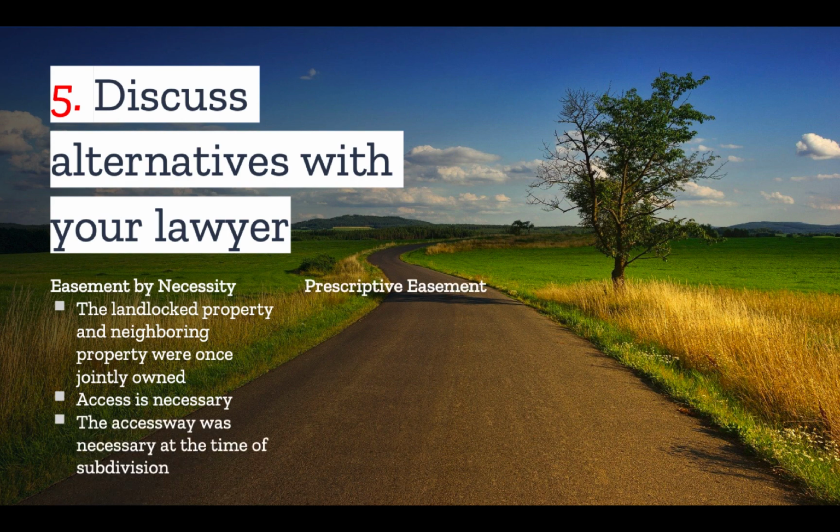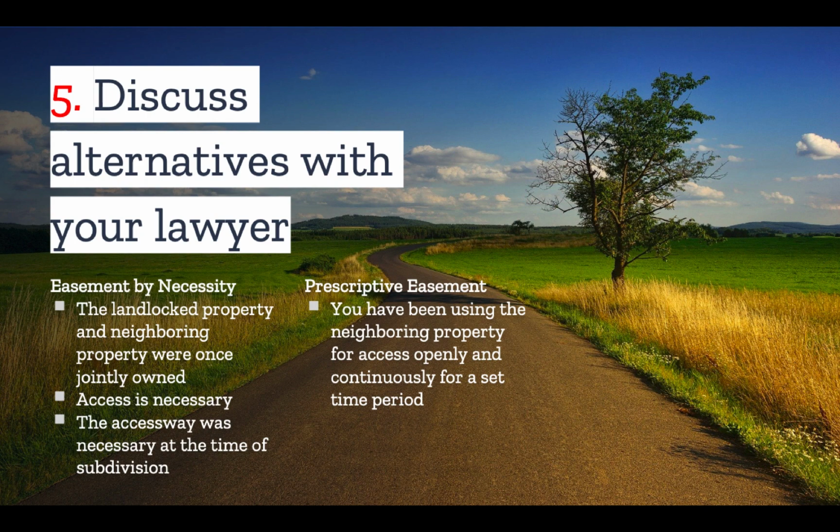It's also possible that you may be able to file for a prescriptive easement, which, if you're familiar with adverse possession, is very similar to that concept. Basically, if you have landlocked property and you've been using a neighboring property for access, and your use has been open and continuous for a set time period, then you can apply for a prescriptive easement. It's also important to note that you must not have had permission to use the neighboring property for access.